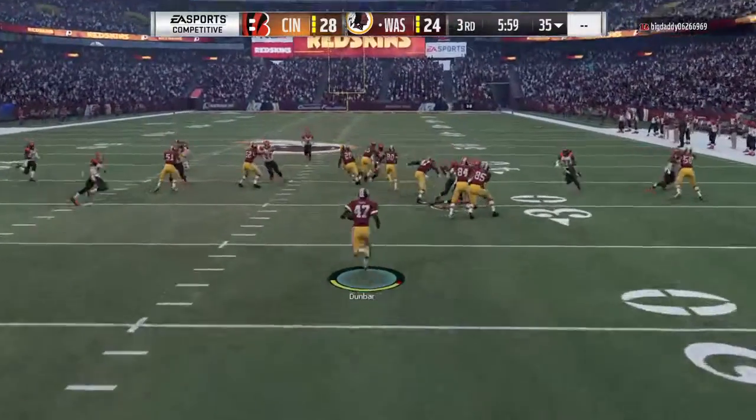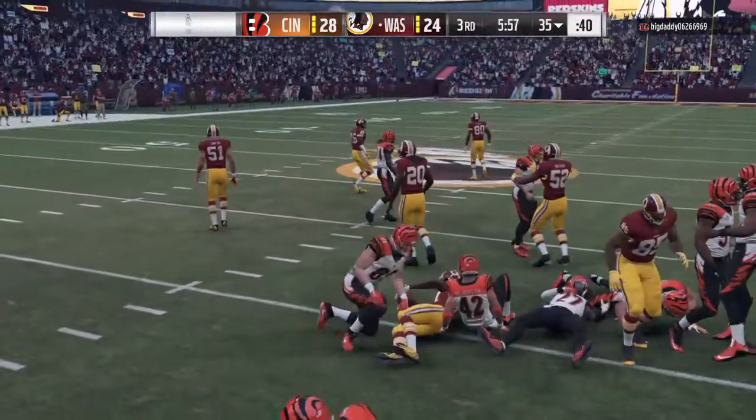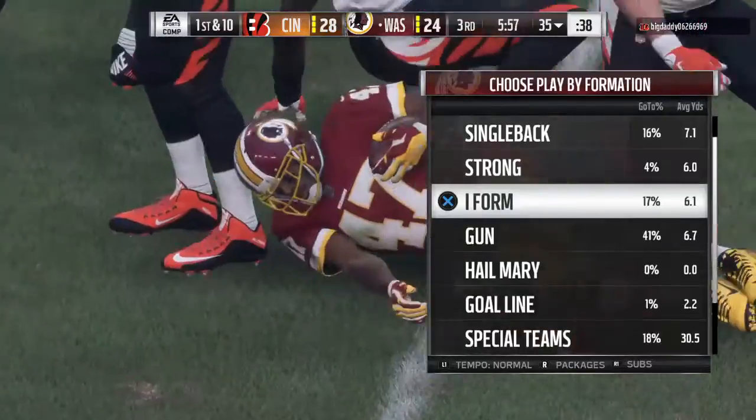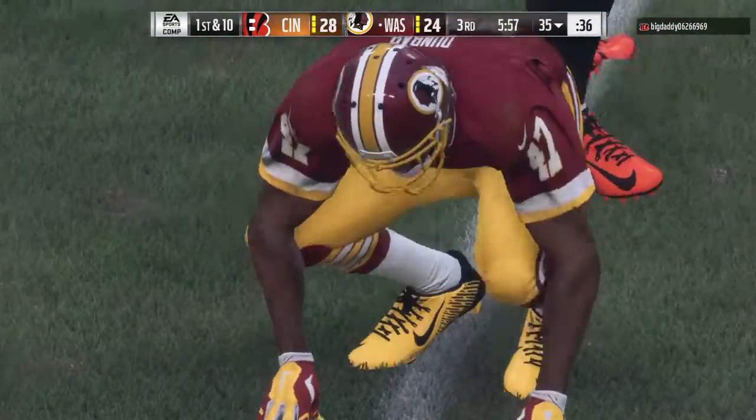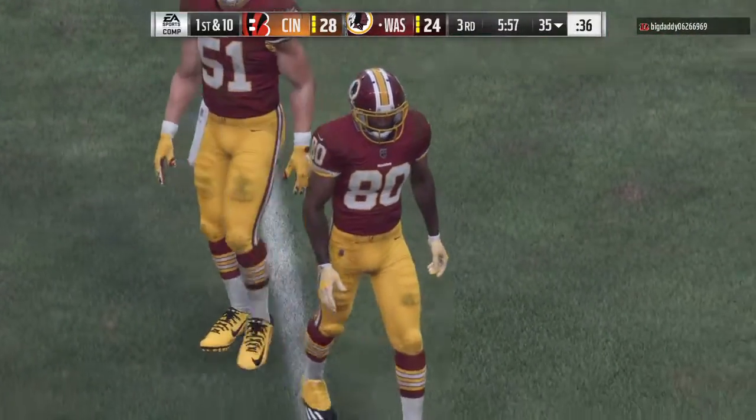This is taken just shy of the 10 here. And good starting field position. He'll get this one all the way up to about the 35-yard line. The Redskins offense now, they head back onto the field. They're down here, but very much in this game.